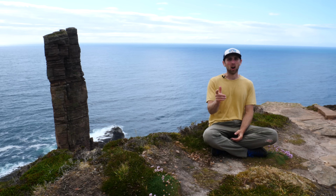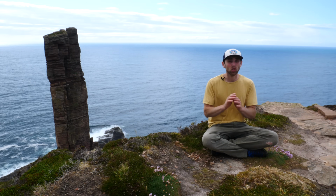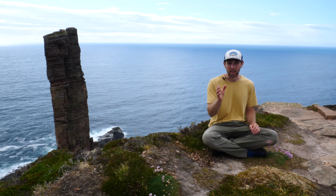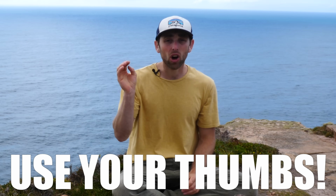I'm going to say this now. The art of holding on is an advanced technique, so much so that I hardly ever hear people talking about it. So make sure you listen carefully to the points I'm going to say next. Firstly, use your thumbs. Your thumbs can make holding on easier. They can make rest better, and they can even give you more power.